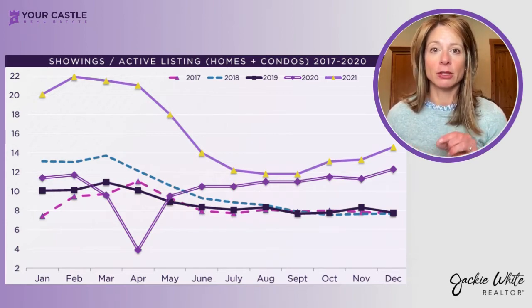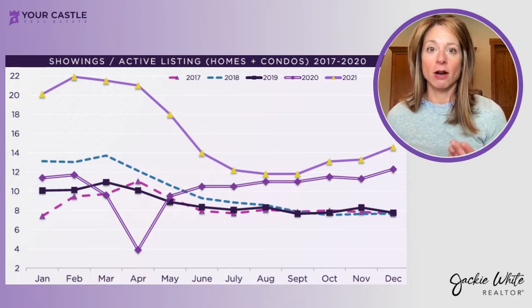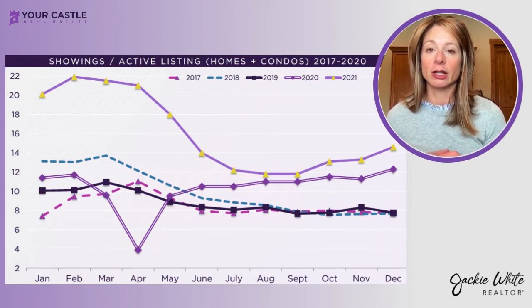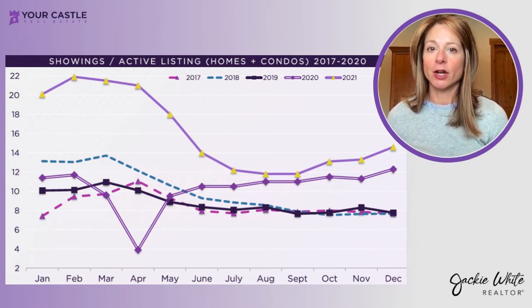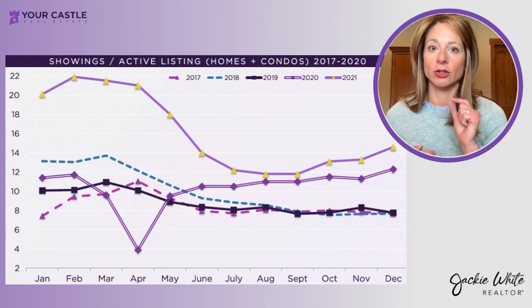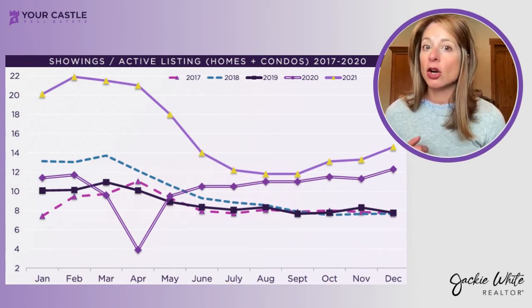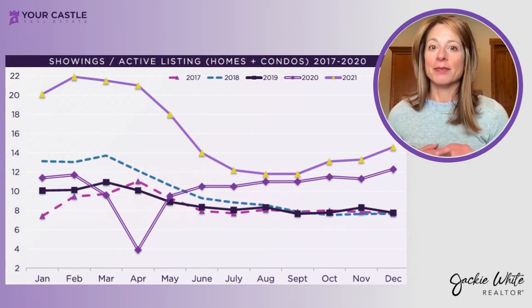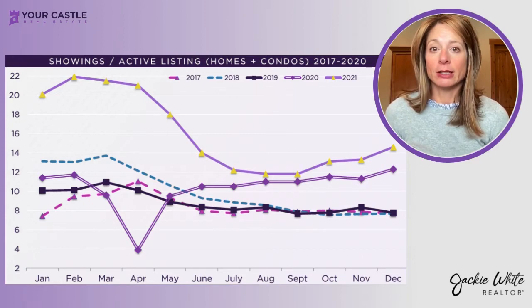You're going to get a lot more demand, a lot more traffic, and better offers than if you wait to the summertime when honestly the demand is much lower. You can tell by this chart. Now, looking historically, remember 2020, beginning of COVID, the market started out great, January and February, and then March, you can see that nosedive where everybody was at home in their pajamas, binge watching Netflix. Nobody was looking at houses because we simply couldn't.